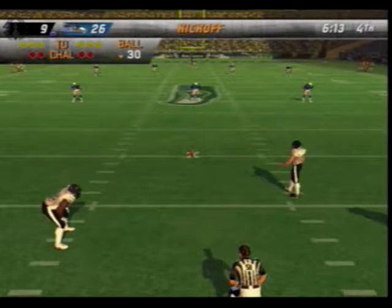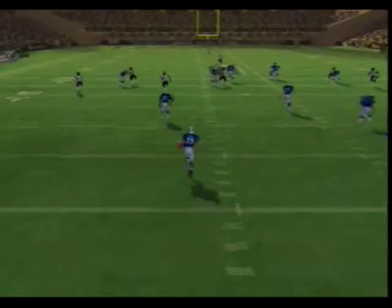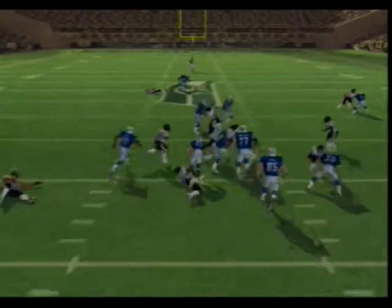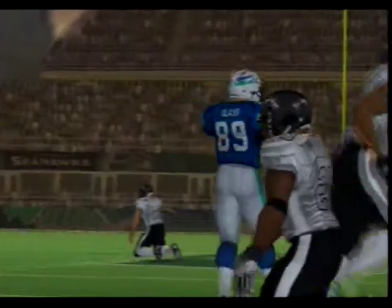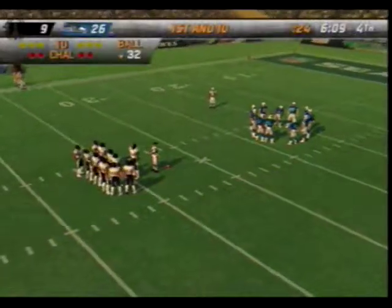Comes in to kick off. From the nine. They have this game pretty well in hand. This is one of those spots where you might want to give some of your backups some playing time.